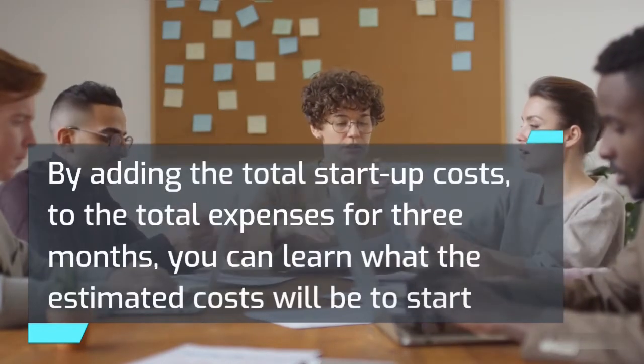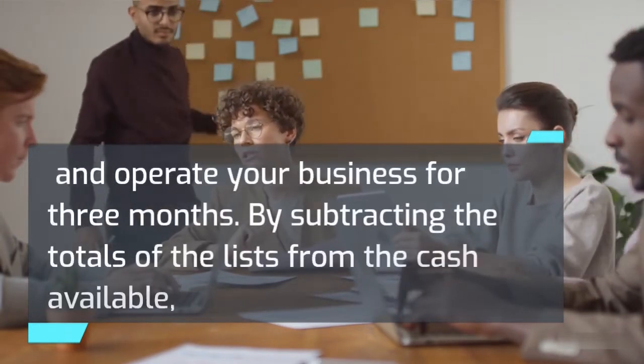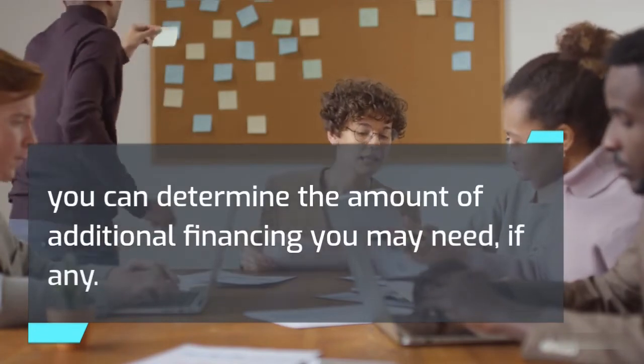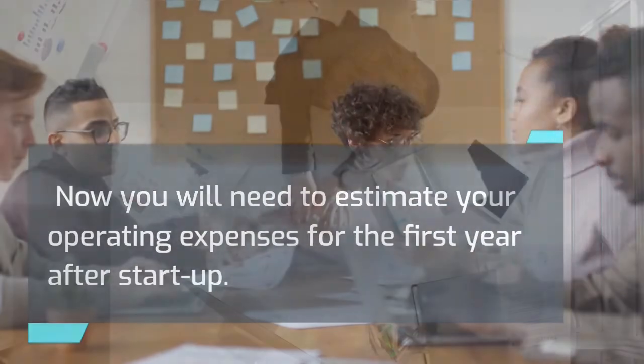By adding the total startup costs to the total expenses for 3 months, you can learn what the estimated costs will be to start and operate your business for 3 months. By subtracting the totals of the lists from the cash available, you can determine the amount of additional financing you may need, if any. Now you will need to estimate your operating expenses for the first year after startup.